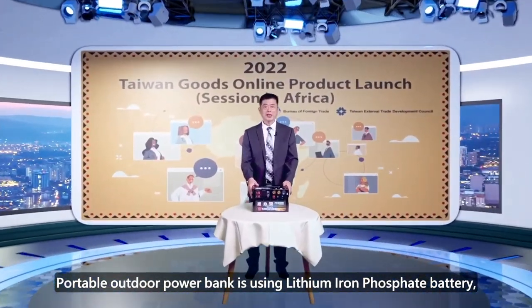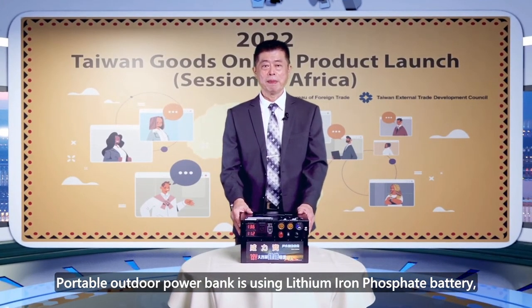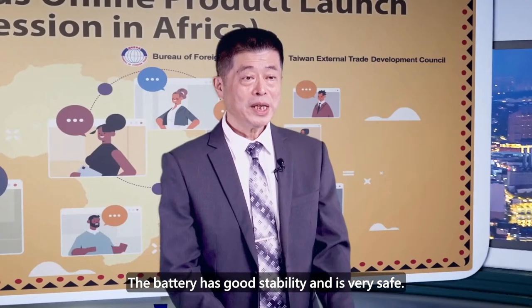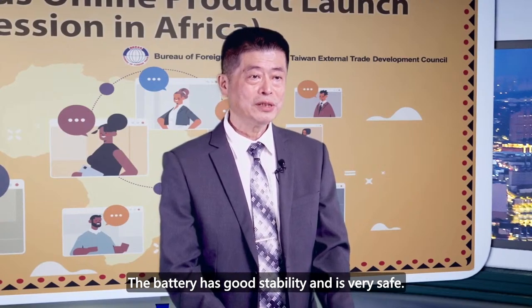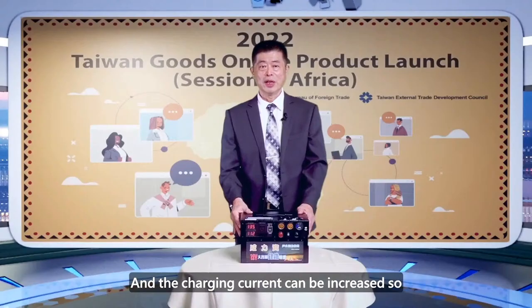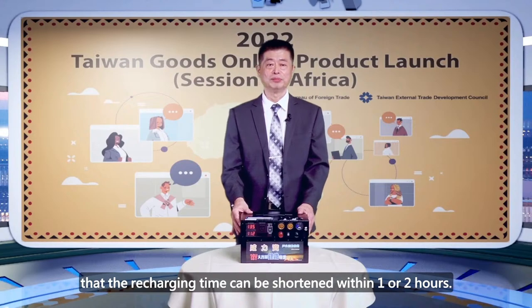Portable outdoor power bank is using lithium iron phosphate battery. Now it is popular; lightweight and large capacity are its advantages. The battery has good stability and is very safe, and the charging current can be increased, so that the recharge time can be shortened to within 1 or 2 hours.